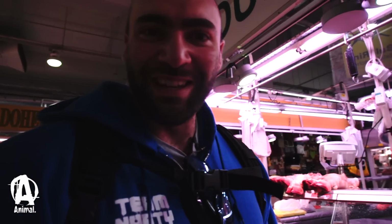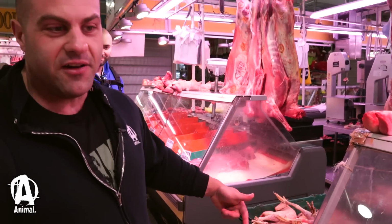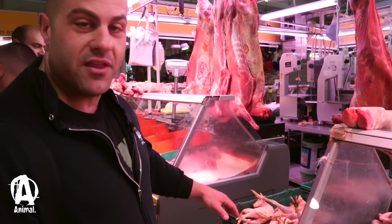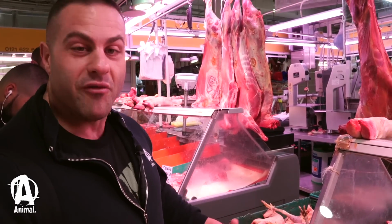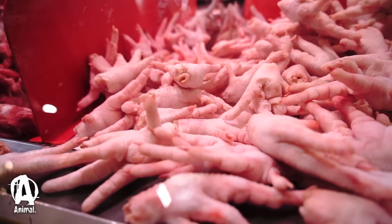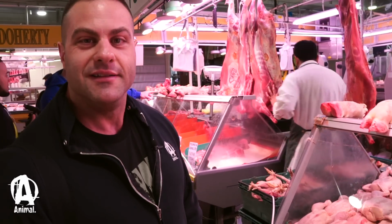It looks tasty. Let's get some. These chickens here look great. I mean, they still got the feet on, the heads on. You can tell they're not really big. They're not overgrown, so they're probably nice and tender. Probably closer to how a chicken is supposed to look and taste.